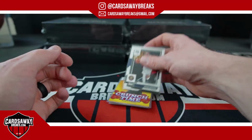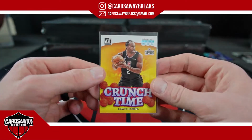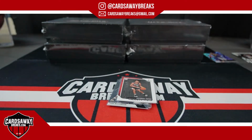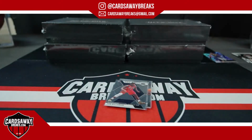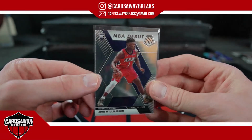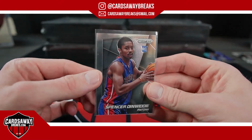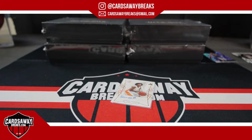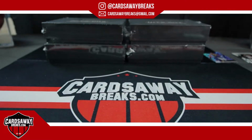All right. Silver pack. Press proof. Jamal Murray for the Nuggets. Crunch time, Kawhi Leonard for the Clips. We have Dame Dolla, press proof gold for the Blazers. A rookie for the Blazers, Anthony Simons, 2018 Hoops. Nice. There we go, Portland. Debut for the Pelicans, Zion Williamson. That's a rookie. For the love of God, get better, buddy. Spencer Dinwiddie, 2014 Prism for the Brooklyn Nets. Bradley Beal, rookie for the Wizards. And for the Memphis Grizzlies, Kennedy Chandler, rookie auto. Memphis, going to Brian W. Beautiful first box.